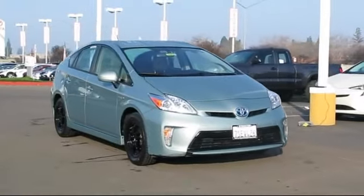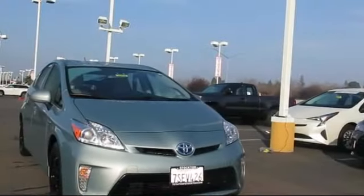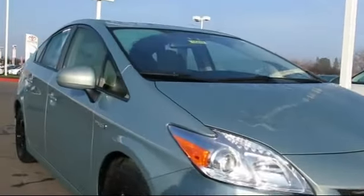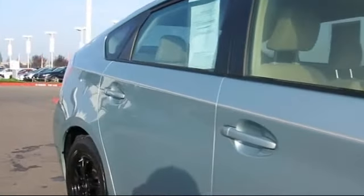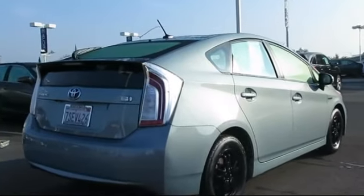And comes equipped with steering wheel controls, keyless entry, navigation system, air conditioning, traction control, power windows, CD player, side airbags, anti-lock braking, telescoping steering wheel, and much more.